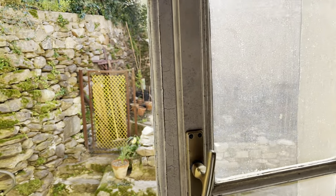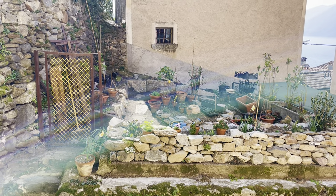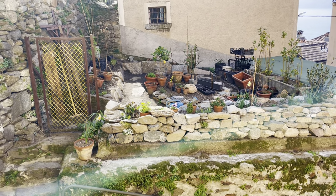And now I will go and check my little garden. I can see straight away things are happening there. Also, I can see it is really dry. Some of the plants looking sad.